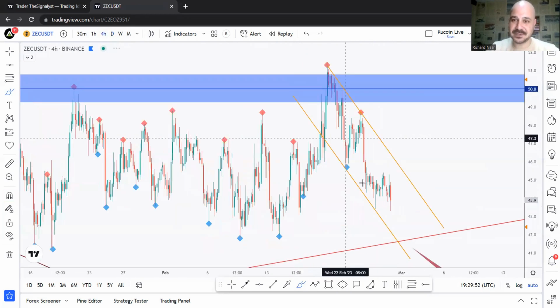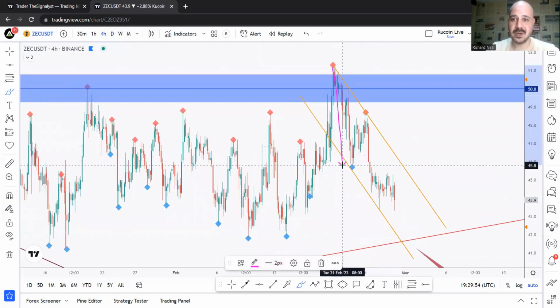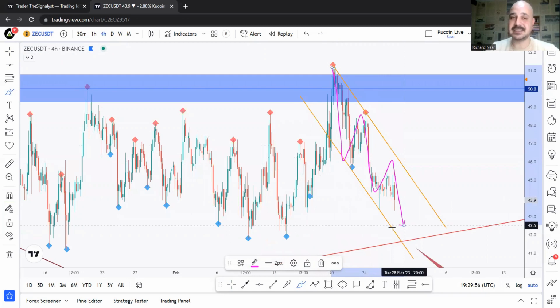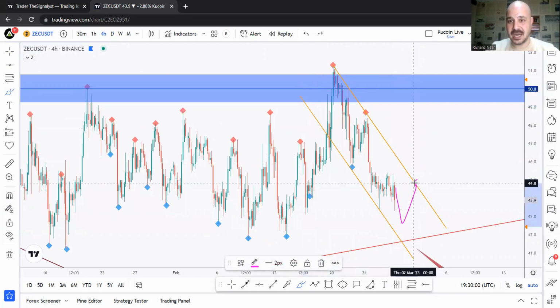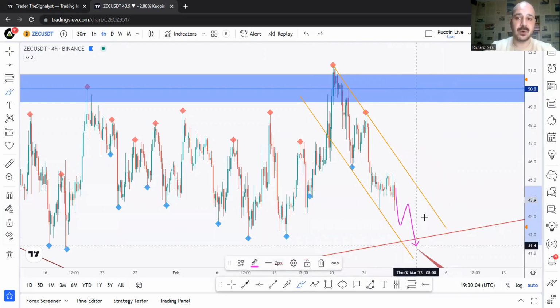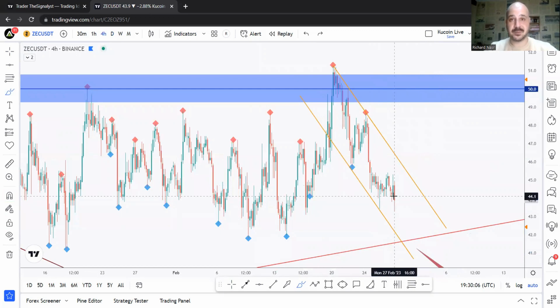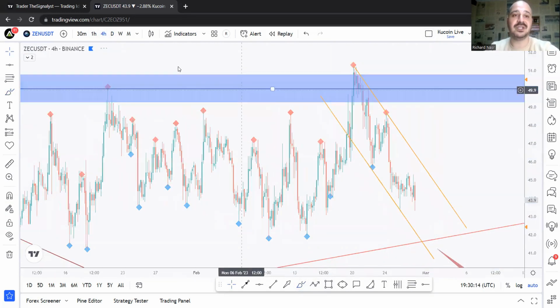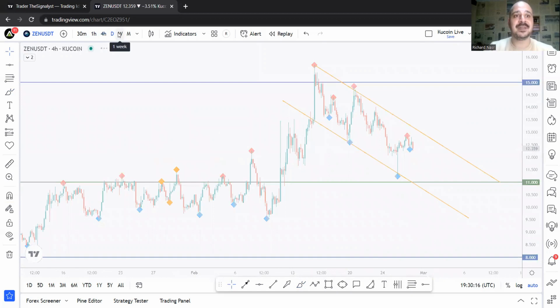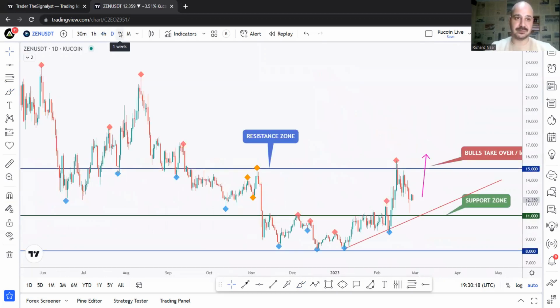If you go to H4 time frame, very similar to XMR, we are bearish trading inside this channel after rejecting this resistance. So I'll be waiting for a new high to form around this area and then buy on break upward. Or of course, the lower we get, the higher the probability setup it would be. So long story short, looking for buy setups here from a short-term perspective and waiting for this 50 zone to be broken from daily and weekly to buy again long-term.